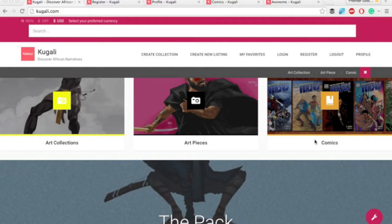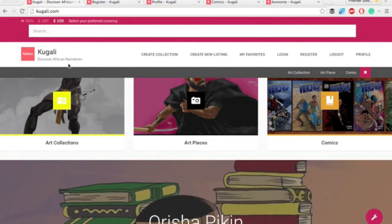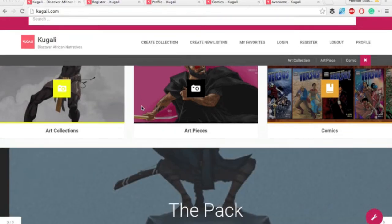This is the place where you discover the best comics and comic-related artwork from across the African continent and diaspora. You might have read American comics, Japanese manga, maybe even French or Belgian Disney. But if you want to find out what's going on in the African continent and diaspora, you have come to the right place. So, without further ado, this is a quick explainer video showing you how to use this website.